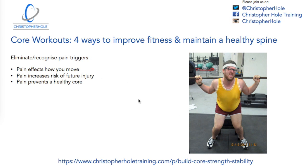It's not necessarily the greatest example, but if this guy was feeling knee pain, lower back pain, whatever it might be, or pain in general, he will manage and change how he moves. So this could be a strategy that he has to minimize the risk of that original pain. But what he's then doing is increasing the risk of future injury somewhere else.